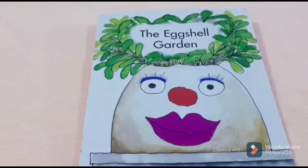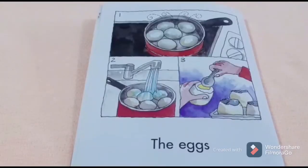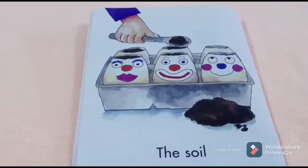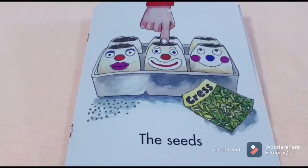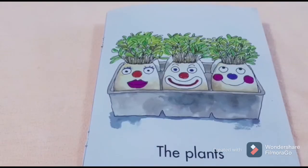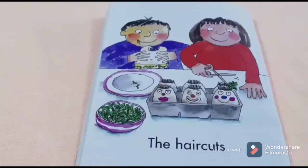Let's reread the lesson together and faster. The eggshell garden. The eggs. The faces. The soil. The seeds, the water, the plants, the haircuts.